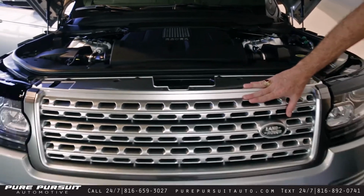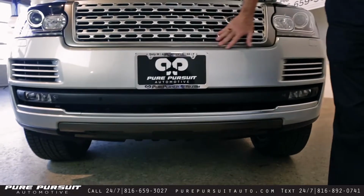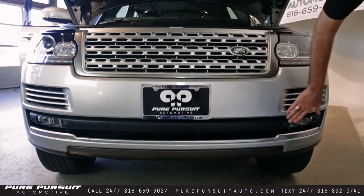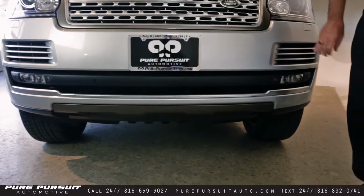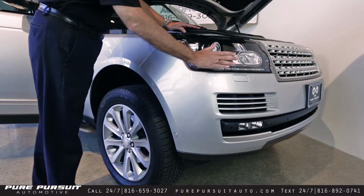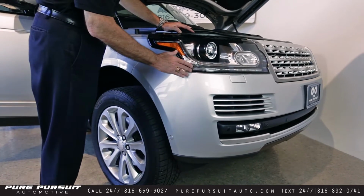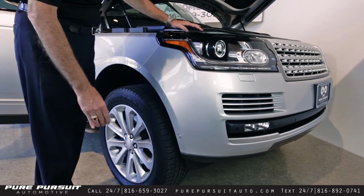Looking down toward the front here, you can see the Land Rover badging, insignia. And you've got a large, massive grille here. You've got cameras up front here. You've got additional headlighting. We've got the adaptive LED headlights up here. And of course, those are really beautiful because when those pop on, as you'll see in some of the demonstration we've got here, they're very distinctive and very bright and they're fantastic for the road.